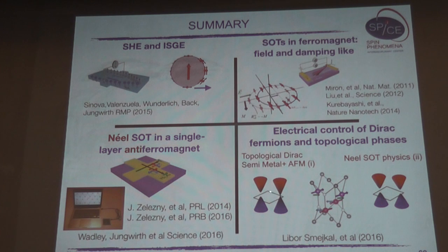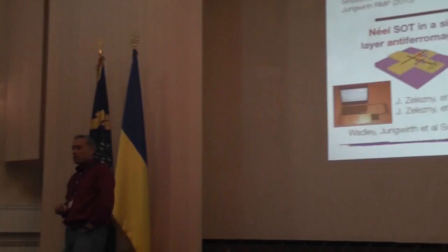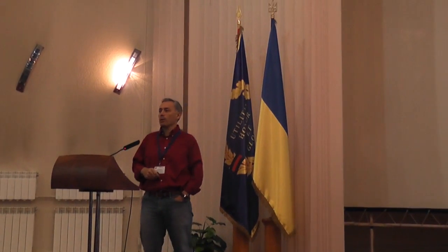And then the next step, I believe, could be of interest, where you are merging this physics with electron control of Dirac fermions through this spin orbit torque physics. So thank you very much for your time.